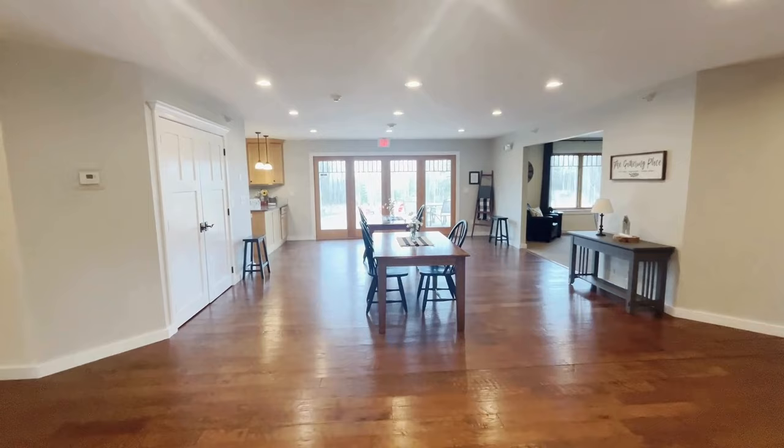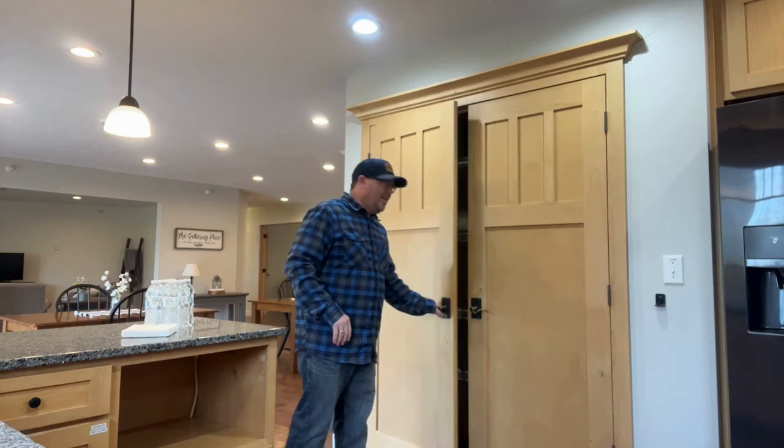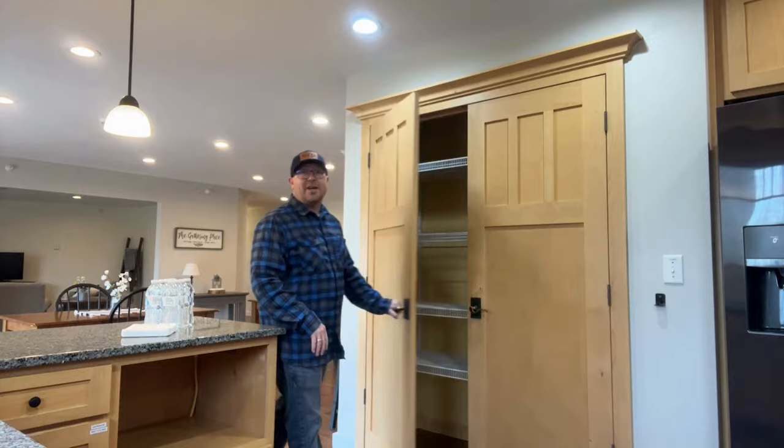Of course, the kitchen has everything you want it to have. It has a dishwasher, a big fridge, range, tons of cupboard space, but check this out. Huge pantry, just ginormous. This place has so much to offer.